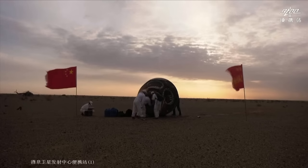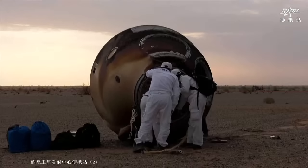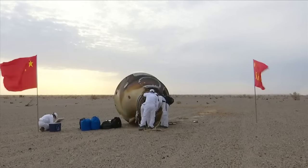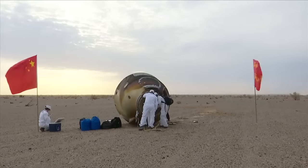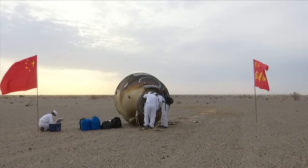I think we were just hearing an announcement that they've taken samples of the environment inside the capsule. We can see the medical teams in white uniforms. They will help the astronauts, and we believe that Commander Fei Junlong will come out first.